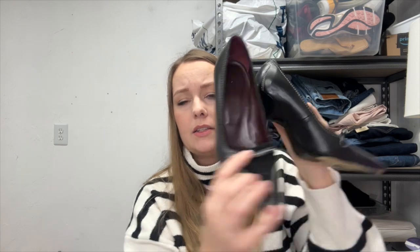This style is an older style, so it has like a kitten heel. It's a black leather, and then it has like this suede insert. And it's a pointy toe. I don't know, just not a great style. Again, it's a 6.5, so they're both a 6.5, smaller size.